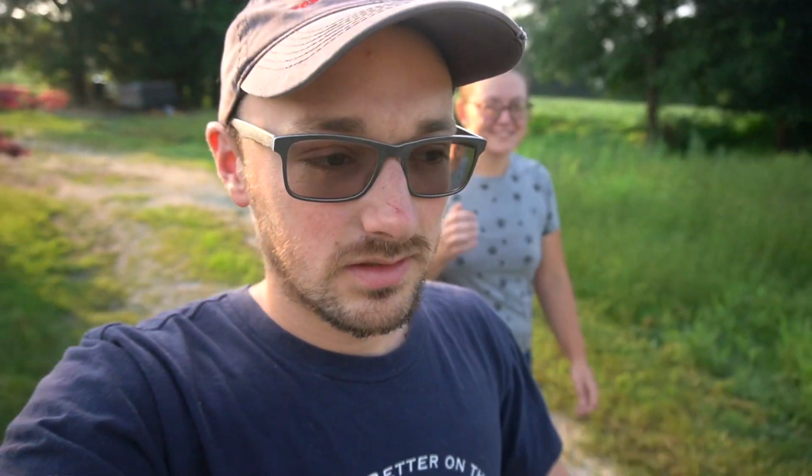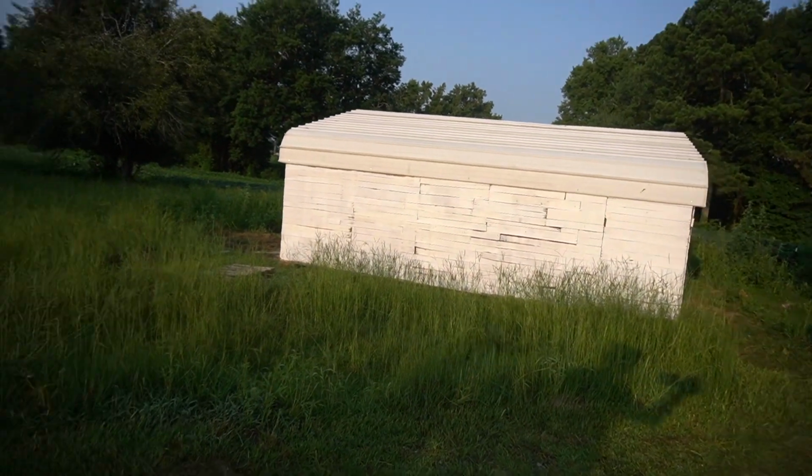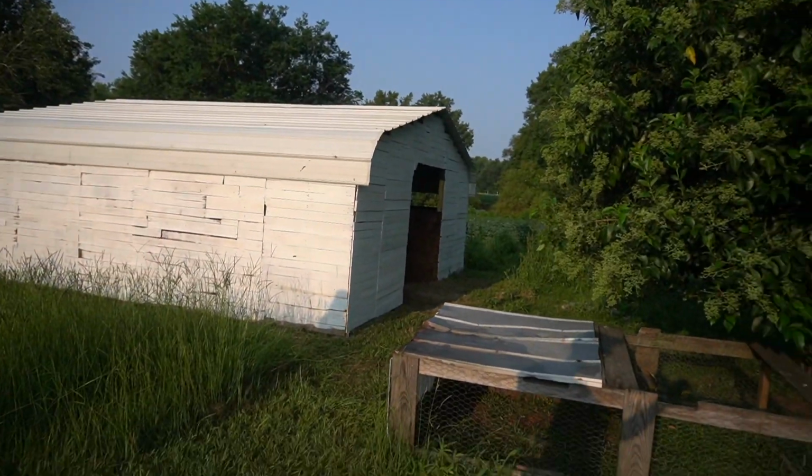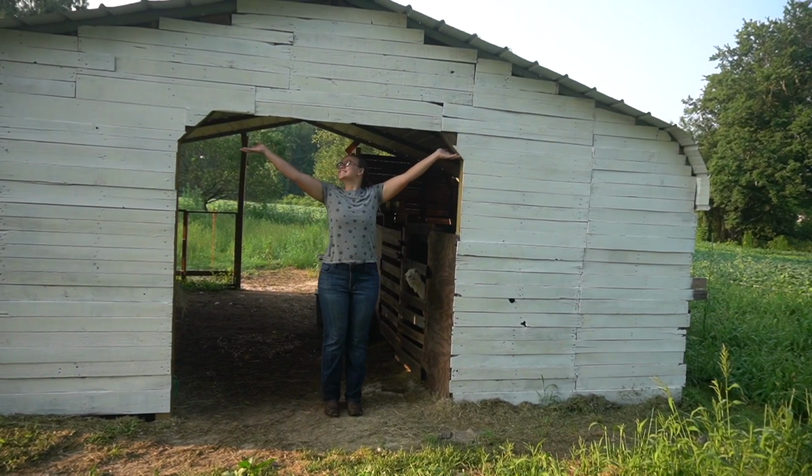So, Truly, ready for this? Ready for this? Bam! Woo! It looks crazy awesome. You would not have thought that that used to be a carport. So this side looks good.